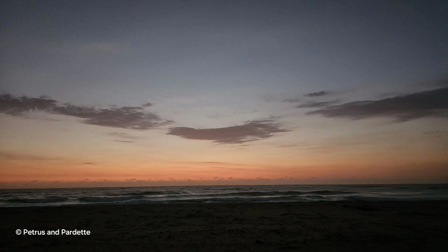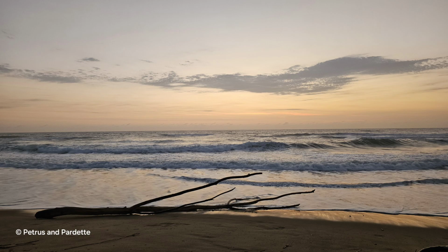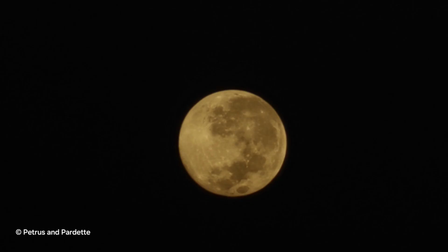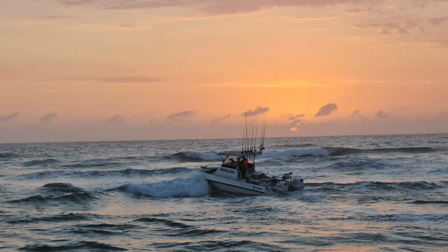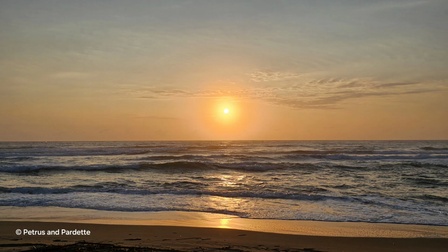Sorry the video is late, but we went to the Western Shores after we've been to the Estuary Mouth. Just look at this. It's full moon, and at the coast it changes a lot. The sunrises, the waves, the high tides.